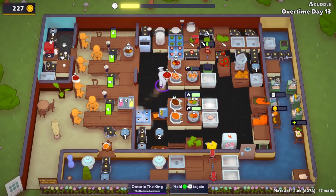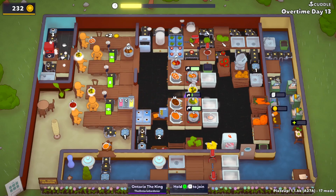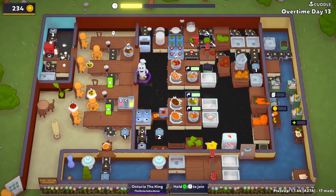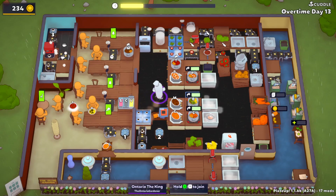Boom. So tomato soup up. Boom, boom. And then we've got pumpkin up here. We have a broccoli cheddar, which is going to go here. Oh, I have one in my hand. What the heck? How do I have two? I don't know why I had two in my hand, but it doesn't really matter.